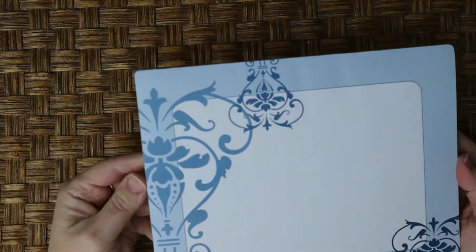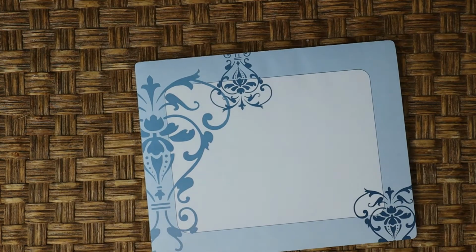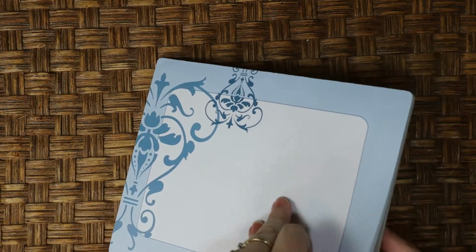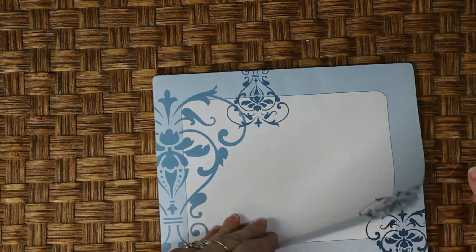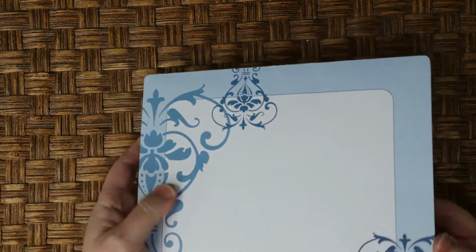Okay, let's see. This was kind of interesting. This is a pad, but this is a mouse pad. It says Carolina Pad and Paper, 2009. Basically it's your mouse pad, and then you can doodle on it and tear it off. But I just thought it was beautiful paper, and I think I paid 99 cents for this as well. So this will go to good use. This is really thick, so there's quite a bit there. It says 50 sheets. All right. What else?